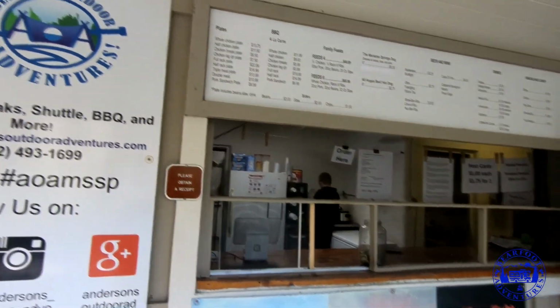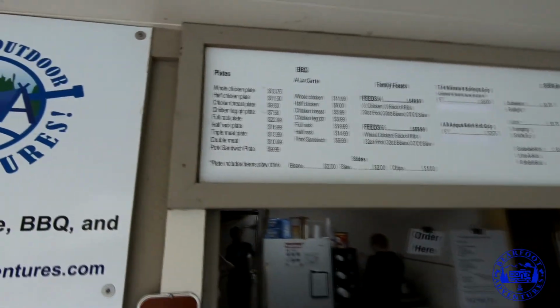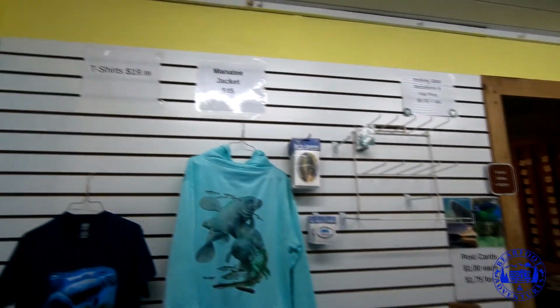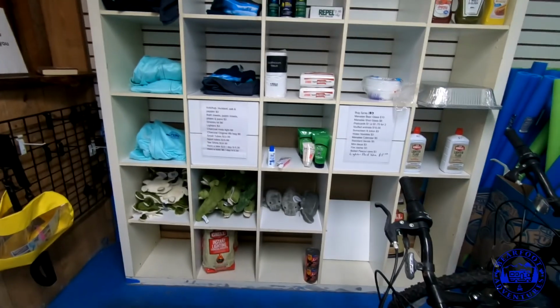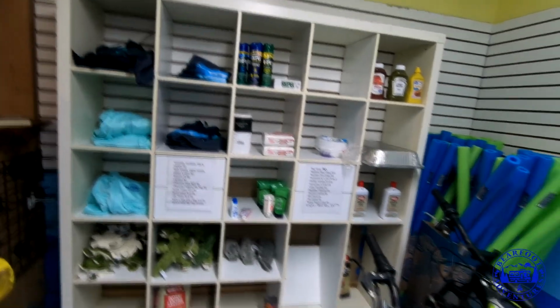Here's the concession. Let's see. Just the way it goes. What are the magnets in here? Oh, this is where you rent your snorkels and stuff. Auto decals. No magnets. Oh, little manatee stuffed animals, how cute. Bug spray. Sunblock. Yeah.